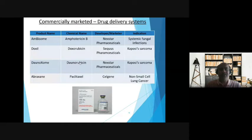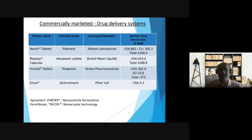And there are some molecules here which are liposome based, and amphotericin B, which presently is well existing again in most of the markets. Amphotericin B, doxorubicin, daunorubicin, and paclitaxel, which is protein based. So these are some examples for the liposomes and nanoparticles. And again, some of the tablets and capsules are nanoparticle based, like azithromycin as well, and nanoparticle formulation and nanocrystal technology, which are developed into oral dosage forms.